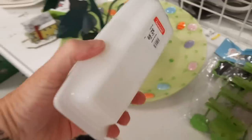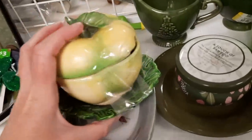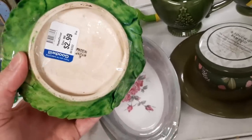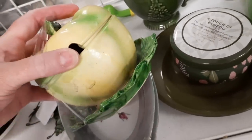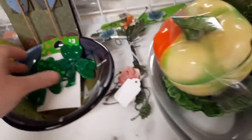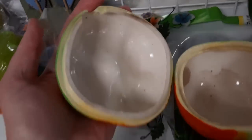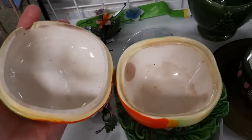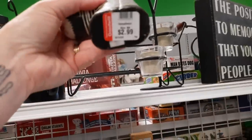Here is a covered Crazy Daisy butter dish. And you saw me try to see if that giant paperweight glowed. It did have two scratches in the paperweight, so I did not get it. But I did think this covered apple condiment bowl was neat. It was made in Japan. That bowl has been there forever. It has a chip on the underside of the lid and some staining from previous use, but I really like the design on the paint.